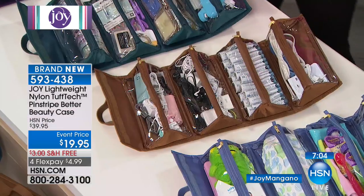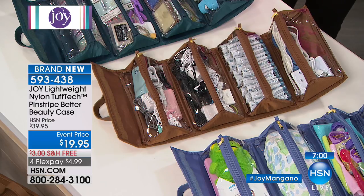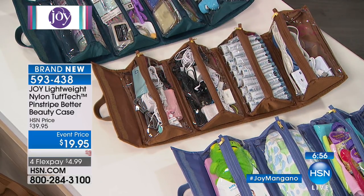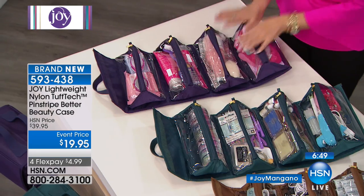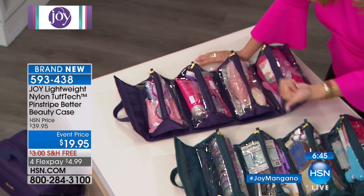It is incredible. I actually have two Better Beauty cases because I travel a lot. I keep everything from my Go Mini in it. It fits my blow dryer. I have a deluxe one. This is the large, and I keep it filled, so I never go away without it.